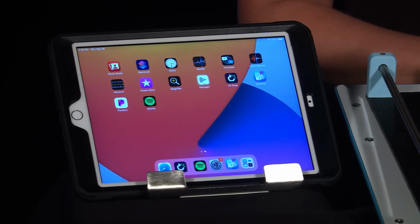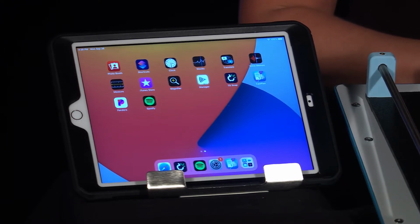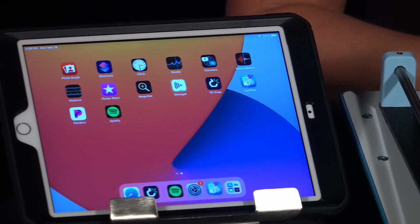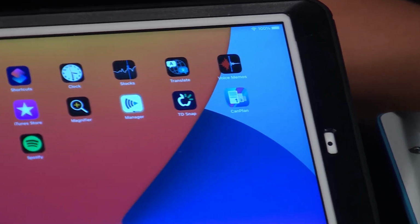Now we will cover high-tech AT. The CanPlan app promotes independence and builds confidence by helping people with cognitive challenges complete tasks successfully. The app assists users by breaking down activities into easy-to-follow sequences using photos, text, and audio prompts.